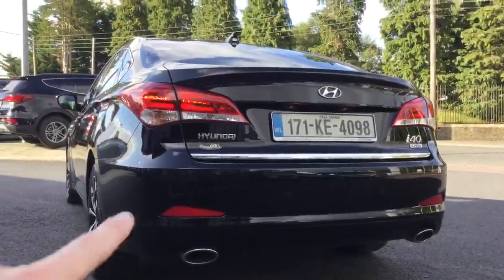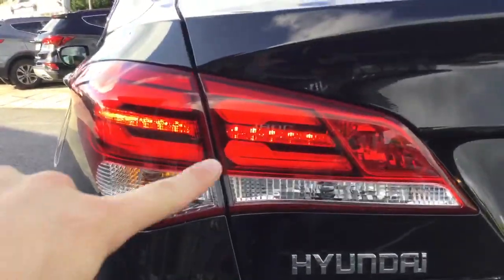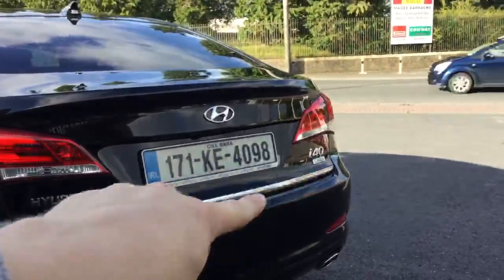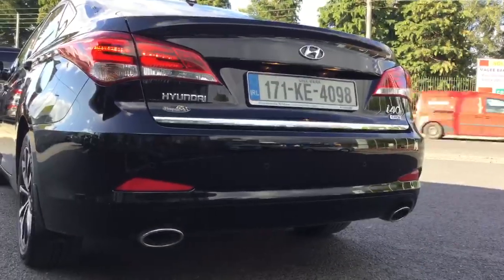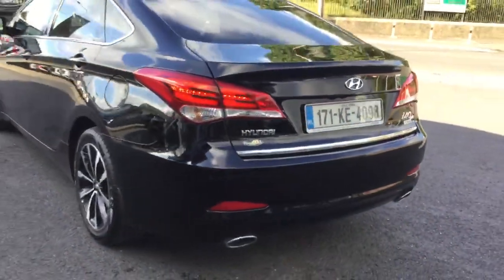On the rear of these cars, there is a lovely LED taillight along through here and in through there and up top as well. After that then, nice chrome section along the bootlid. There are two functioning exhausts on the back, and then along here we'll have parking sensors all the way along the back of the car.